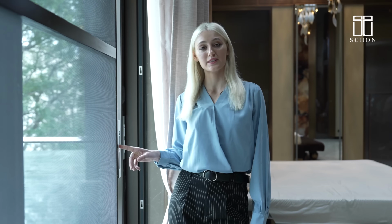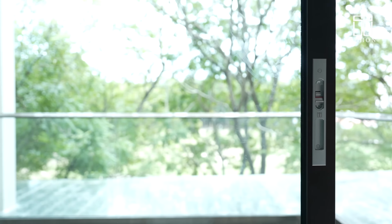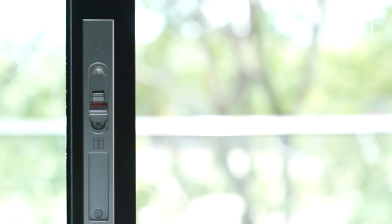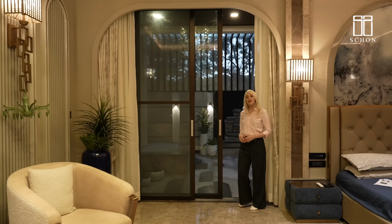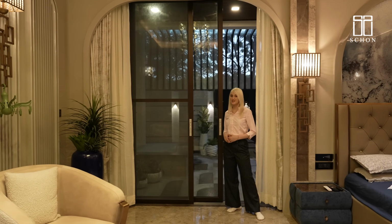This is the slim sliding door with seamless and effortless movements. It comes with noise cancellation and heat insulation, with backmesh and double glazed glass. The sliding doors come with energy efficiency, safety, security and longevity.